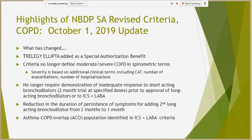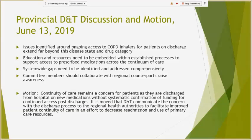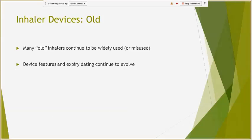This is a little piece of good news here about the New Brunswick drug plan, which I hope will see benefit for our patients. Provincial drugs and therapeutics recognize that there are issues around ongoing access, not only to COPD inhalers, but to other medications and treatments, and that we need to embed processes in the delivery of care to make sure that patients can get access to the treatments that are optimal for them. We have to identify the gaps and address them comprehensively. And so at the highest level of D&T communication to medical advisory committees and nursing professional practice, the word is getting out that we can't just start people on drugs that they can't get coverage for on discharge.